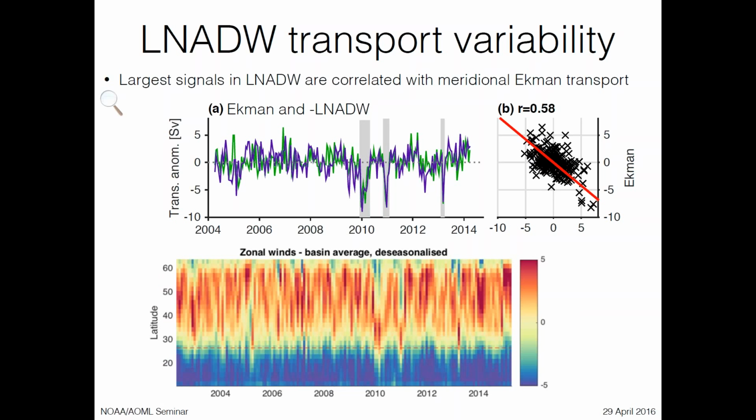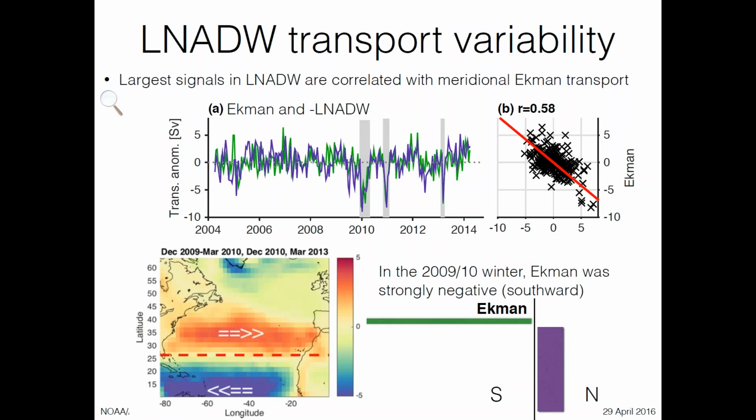And then if you want to see what this looks like, rather than in a time varying sense, this is the basin average winds. So we have this pattern of westerlies over easterlies. This is the average of that, but now plotted in time. So what we can see is these particular events here, where the Ekman transport reversed strongly, what happened to the pattern of winds. What you actually see is that this typical pattern of westerlies has shifted, or appears to have shifted, southward. So suddenly your westerlies are over the array at 26 north instead of easterlies, which has reversed the direction of the Ekman transport.